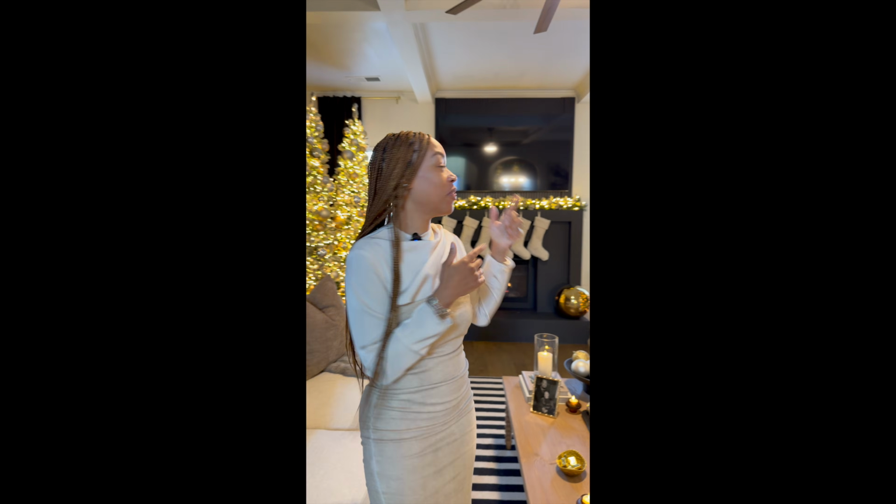The biggest thing in here that I'm super duper proud of, and the reason why all three of my trees are by the fireplace, is I redid my wall.